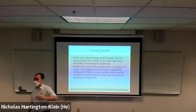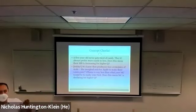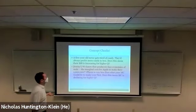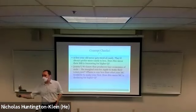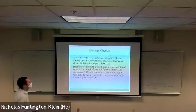Every additional piece of candy brings you a little bit more benefit, but it doesn't necessarily mean that each additional piece of candy brings you more benefit than the one before, right? Their total benefit is increasing in candy. They'd rather have 10 pounds of candy than 5 pieces of candy, but the 1/1,000,000th piece of candy might not bring them as much joy as that 5th piece of candy.